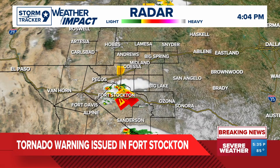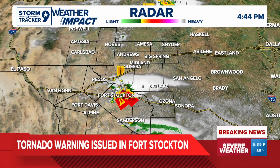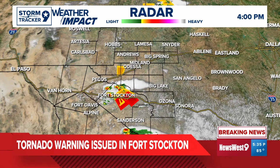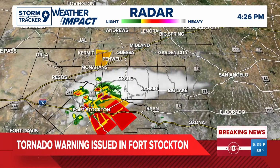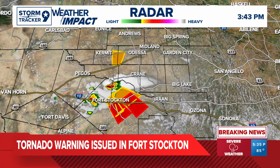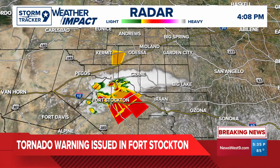But considering it's also covering a rather small amount of area compared to what we cover, a lot of this activity is going to be very isolated. When I say 30% chance of rain, this is what I mean. I mean, maybe 30% at most of our region is going to see some activity. We're seeing a lot of activity popping up near Fort Stockton, heading out toward Ira and just to the north of Monahans. But beyond that, not a whole lot going on.